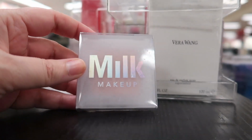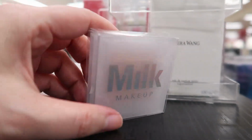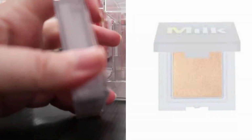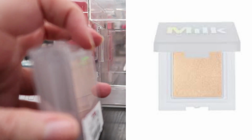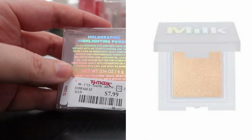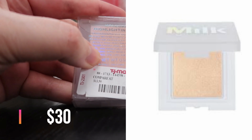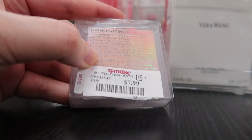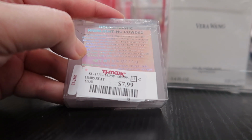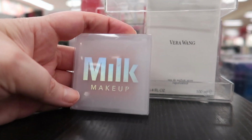Then this one's definitely a new find. This is the Milk Makeup highlighter. It's in the shade Mars, and this is a little plastic compact inside of this little plasticky box, going for $7.99. It's the holographic highlighting powder. It says that it's an eye and face highlighter. It's iridescent, and yeah, that seems pretty cool. $7.99 right here, TJ Maxx.